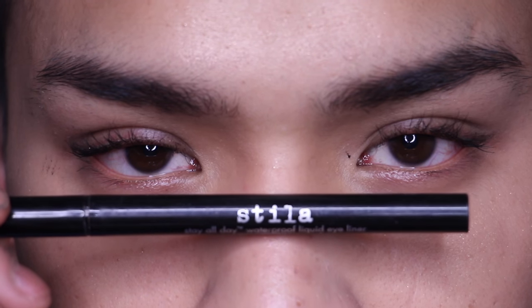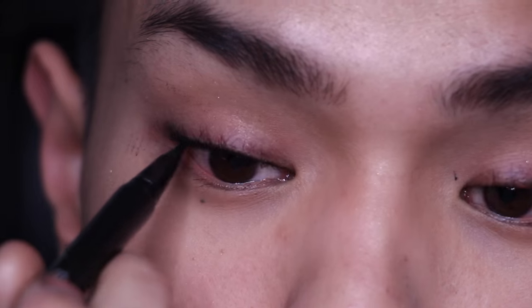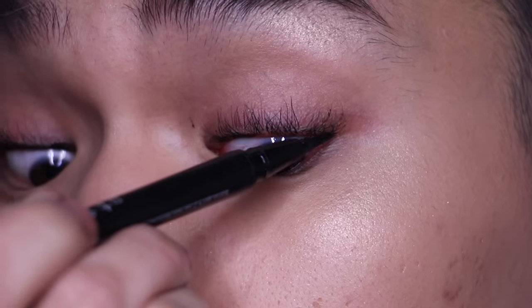Now to line my waterline, I'm going to take the Stila All Day Liquid Liner. This is a waterproof felt tip liquid liner, and it is my favorite. The only one I think I prefer is the Nano Liner from Absolute New York, but it's not as waterproof and it's much smaller, so if you're doing larger area work, it takes longer, but I do like the fine tip on that one.